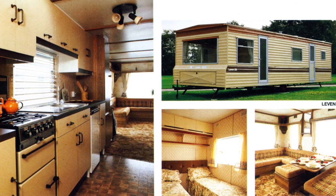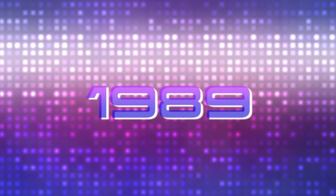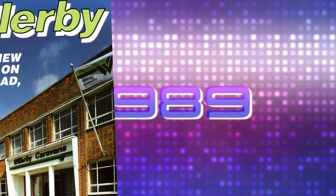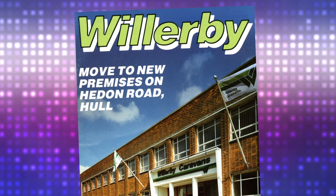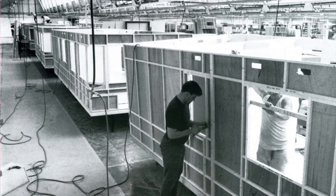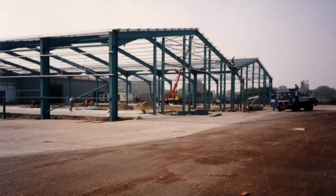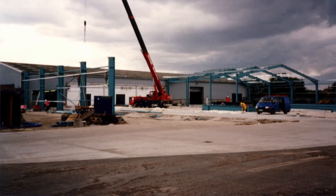But perhaps the most important milestone along the Willerby journey came in 1989, when the company relocated to Heddon Road in Hull, and a manufacturing site 3.5 times larger than its original Willerby base. The new site provided much-needed extra capacity. There were 2 new units dedicated to product development, prototypes and special projects.